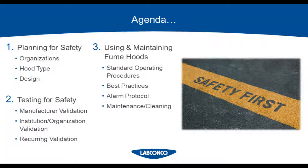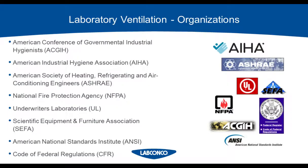And then some of the design features for building a new lab, or if there's a renovation being done or a hood replacement, and looking at some of the aspects that go into where to place hoods. Testing for safety, we discussed those a moment ago, and you can read the slides. And then using and maintaining fume hoods. Operating safely is key, but there are also some maintenance factors and some alarm protocols that we want to review to ensure that everybody is safe and working properly.